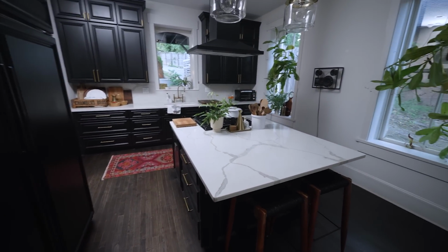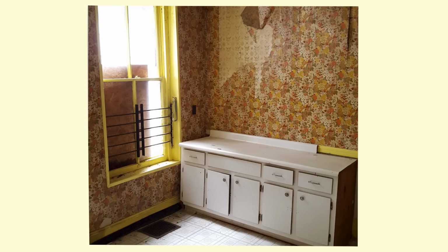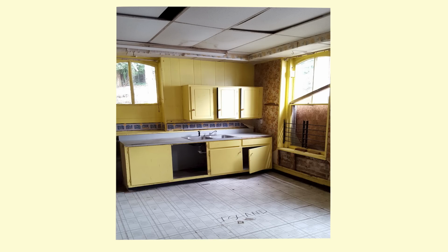So this is our kitchen. When we first got here, it was very different. On this wall behind us was presidential seal wallpaper of some kind. The walls on the other sides were all painted bright yellow, and there were drop ceilings all around. The island was not here at that time.